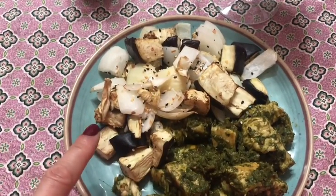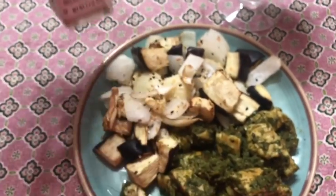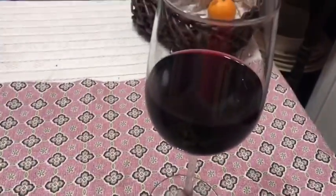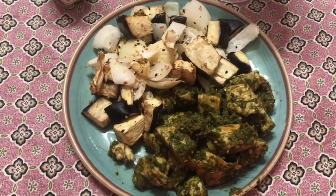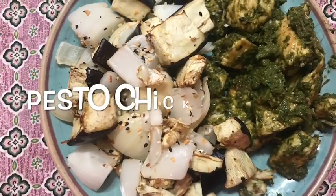This is some air fryer fried eggplant and onion with some Trader Joe's everything but the bagel sesame seasoning on top. So my plate is 5 smart points, and then I have a glass of red wine for 7 smart points. So dinner tonight is 7 plus 5, 12 smart points.